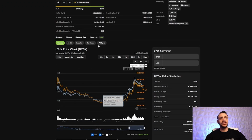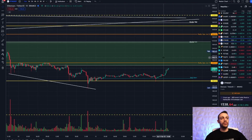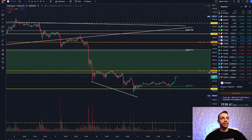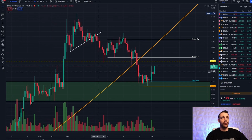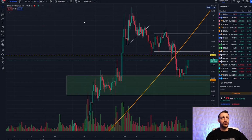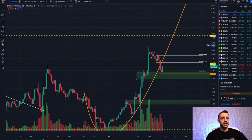All right, so this one has potential, right? It's still got a 10x to the all-time high, even at $2.66. Let's go ahead and go over the token price and talk about where it can potentially go in the future. So here we are looking at dYdX, and this is a 4-hour price chart. And let's actually zoom this out to a daily. It is exploding right now on the daily after a very nice retracement into the outlined demand level.